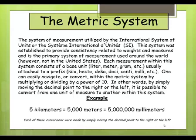The one reason the metric system is pretty easy is because it's based on powers of 10. So simply we can move the decimal point to the right or to the left to make simple conversions. So for example, 5 kilometers equals 5,000 meters, which also equals 5 million millimeters. And each conversion is made by simply moving the decimal point to the right or the left. And we're going to see more as we continue in this. We're going to see more how that is extremely easy to do based on where we're moving from and to.